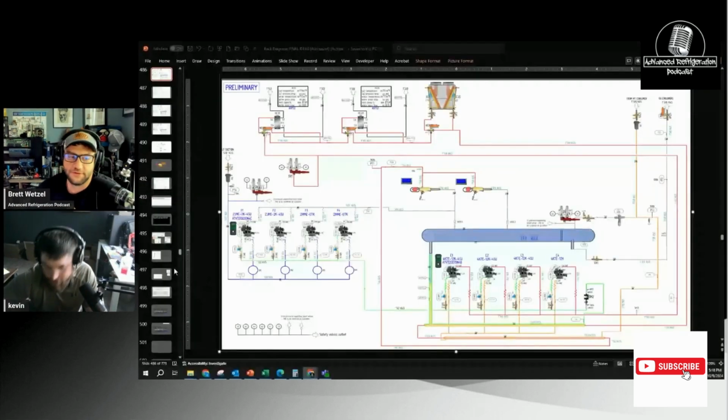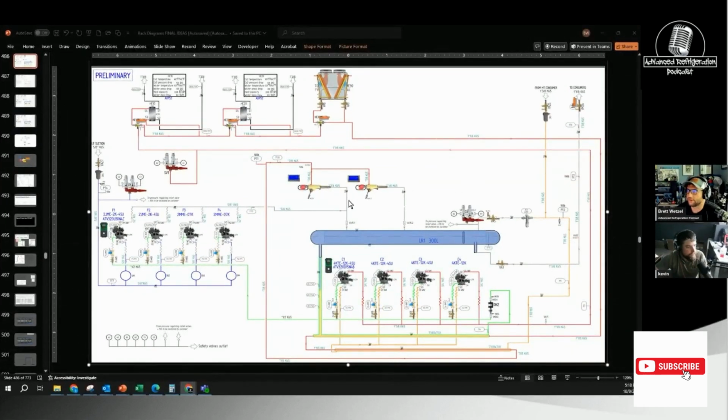All right, so I'm going to share the P&ID, and then we can discuss the flow of the refrigerant and how this thing is supposed to work, Kevin. Sure. Let's go, Brett. All right, so here's the P&ID for this particular piece of equipment. Not every single rack has it. Does yours have the heat reclaim? No. It does not.